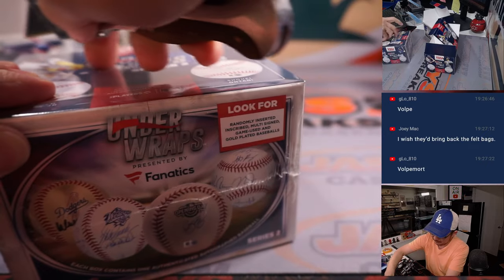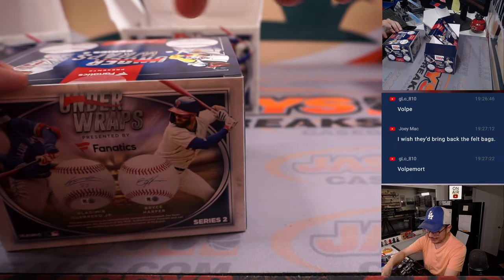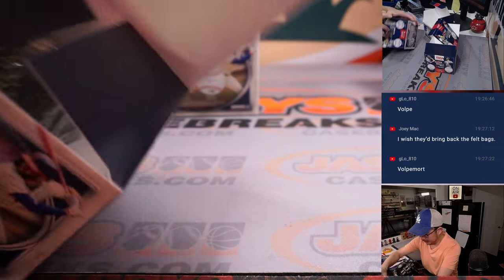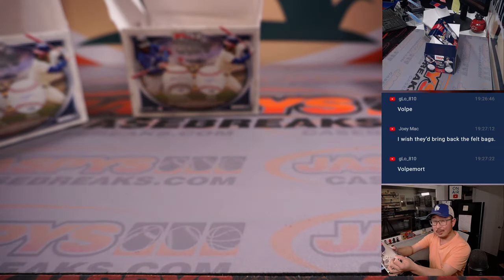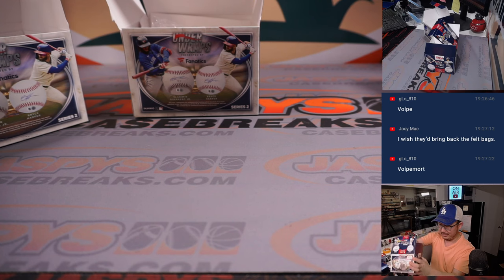All right, next one. Oh, the felt bags were cool, Joey Mack, but I'm sure it was a cost-cutting measure. Ooh. Black baseball, gold ink. Oh, I think I know this autograph. Is this who I think it is? No, it was not. Okay, but.